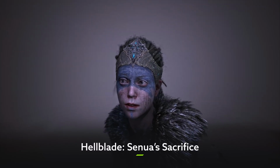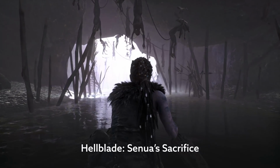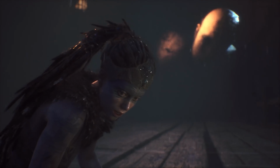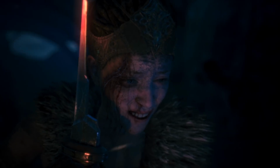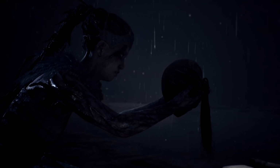Trading out Hades' Greek mythology for the Norse variety, Hellblade revolves around another young warrior with a complicated family history. Senua is haunted by a darkness that whispers sour nothings in her ear wherever she goes, which is especially off-putting when you're on a trip to the afterlife to rescue the soul of your dead boyfriend.